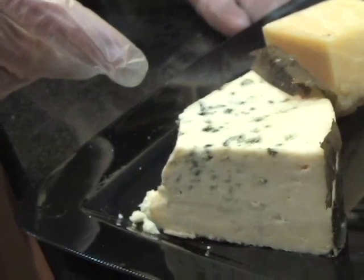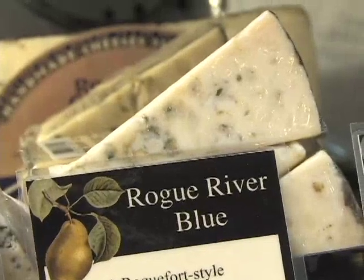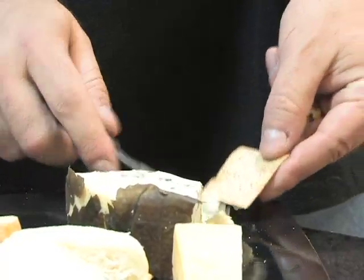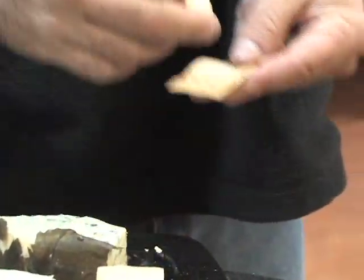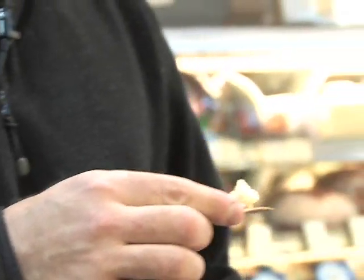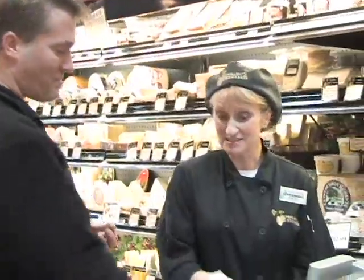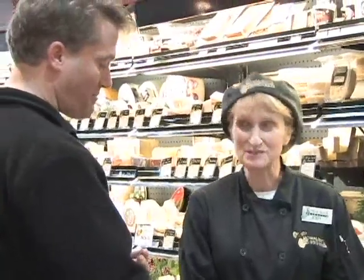The other cheese that we have from the United States is this blue. It's a Rogue River Blue. It's from one of the three creameries in Oregon, and it is wrapped in a grape leaf that is infused with a pear brandy. It's very, very nice. So I think you should try a little of that. It's just a very tasty blue. It's nice, isn't it? Really strong. Yeah, it's strong, but it's got some sweetness to it, which helps a lot.